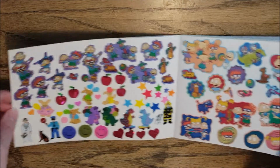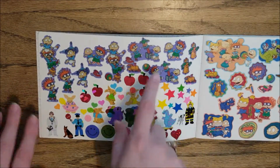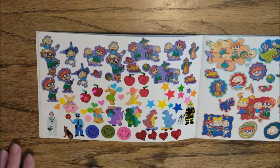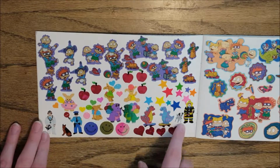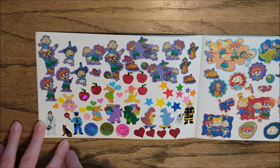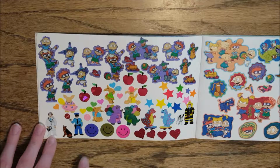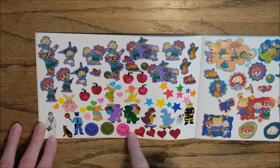Here, I am obviously using more Rugrats stickers. These, I guess, are kind of holographic. And these stickers all came from some kind of sticker kit that I had at one time. So you've got some dudes with different professions, some bunnies doing cute things, smileys, of course.